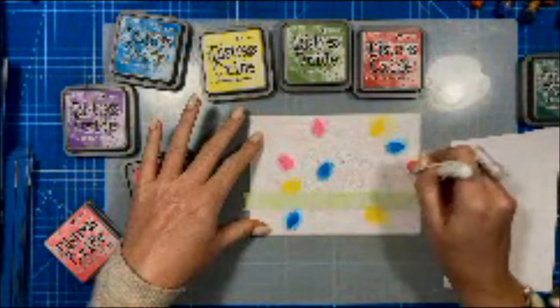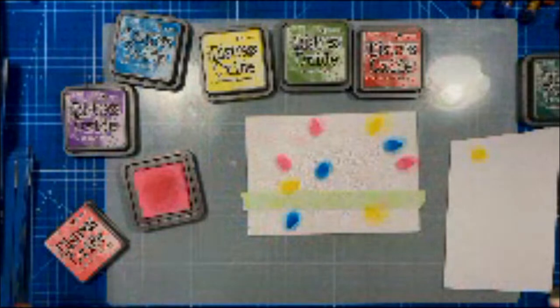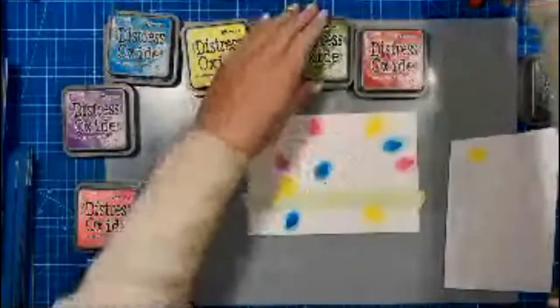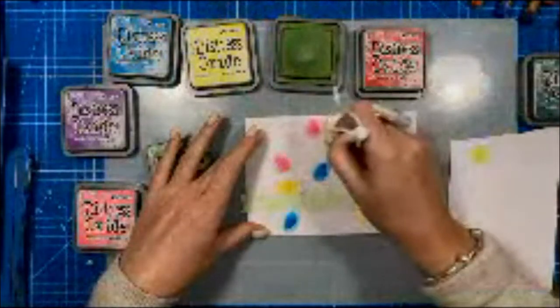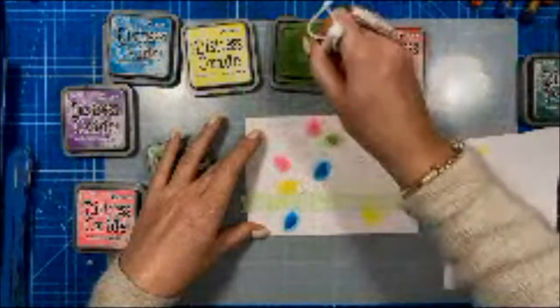Which one's your favourite then? Probably this one, Picked Raspberry, and I also love Seedless Preserves. I use that a lot. And then I've used Vintage Photo for years. It's just a good one when I'm using craft card, if you want to distress little areas and stuff. So yeah, quite a few of them. And I've just got the new Saltwater Taffy as well. Oh yeah, green, that's right. There's loads, and the new Lumberjack as well. I haven't used that yet. I haven't even opened it.